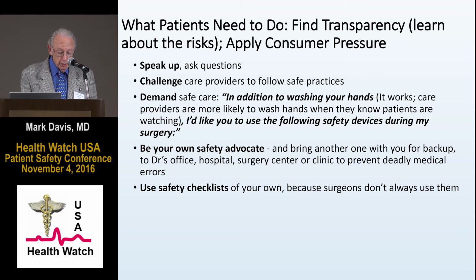In addition to washing your hands, this is something you could say to a prospective surgeon. In addition to washing your hands, which I know you're going to do, and as you know from previous speakers, if someone's watching or surgeons are requested to wash their hands, they're more likely to do so.